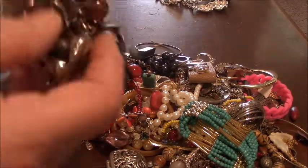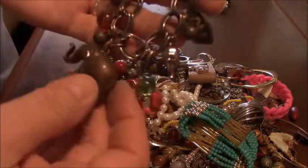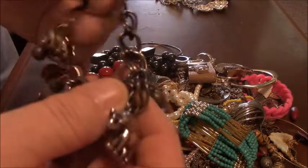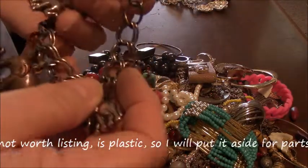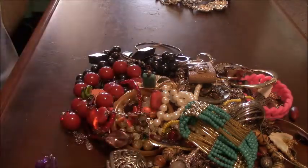Okay, this elephant has me intrigued. Oh, look at that. It's a bunch of elephants. A whole bunch of elephants. And they're very lightweight. They're plastic, I believe.